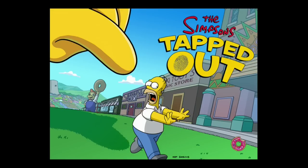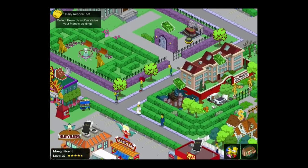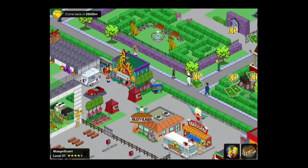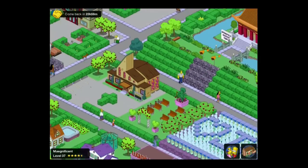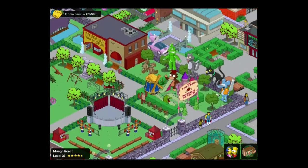We also briefly popped over to the official EA forum, which of course had their own What Did You Do With page, and we also briefly talked about the upcoming interview with Nathan Rushton from Simpsons Tapped Out Topics. So if you've got any questions for him, do head over to that website and put your questions to him, which I will be asking him when we get to it.